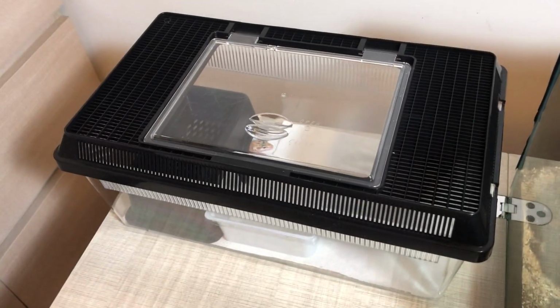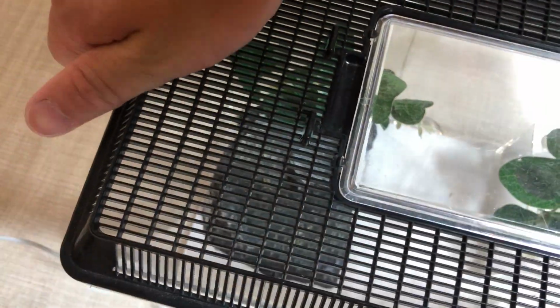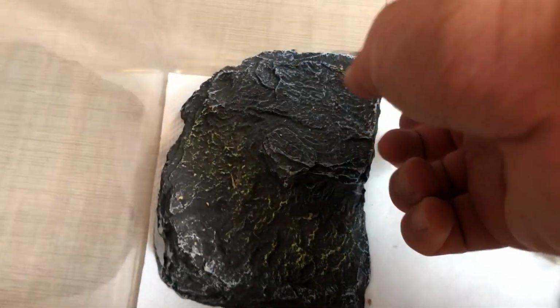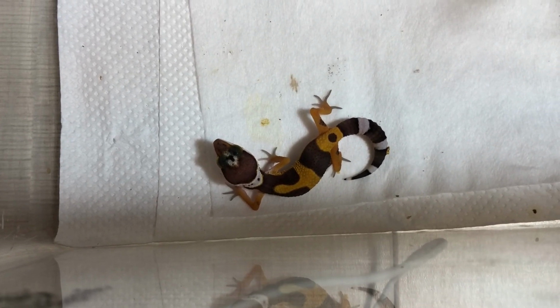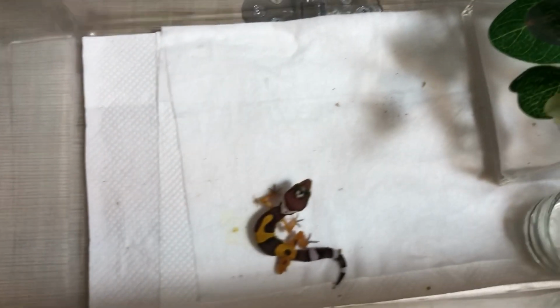Oh, look. Guess what? Guess who's out? Very nice. Oh, no. Alright. These guys are my leopard geckos. So this is a tangerine leopard gecko. Nothing special, just a little tangerine leopard gecko. I'm not going to buy those crazy breeds where it goes like eclipse, whatever thing. This is just a normal tangerine leopard gecko. Very cute. Still a baby. A tiny leopard gecko.